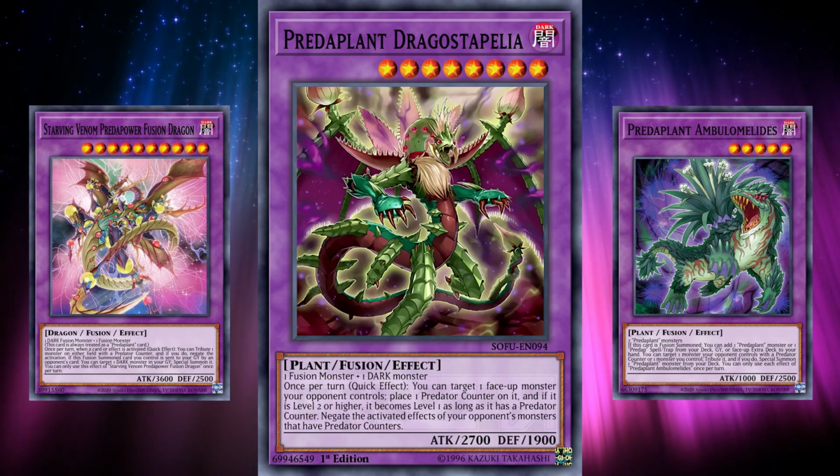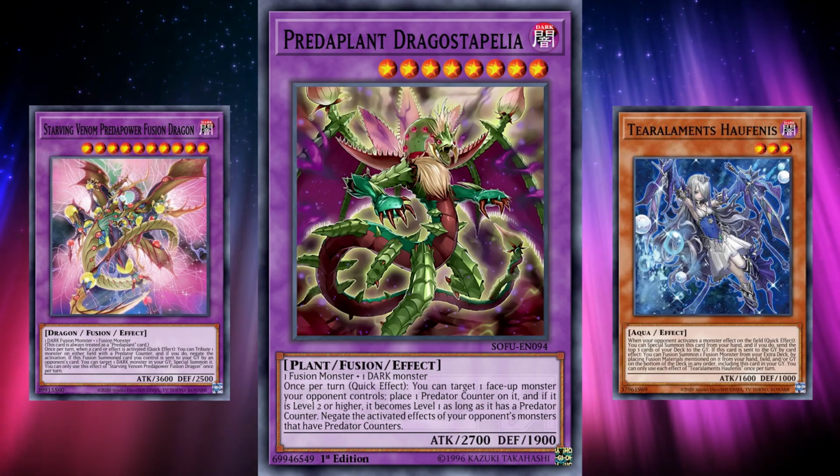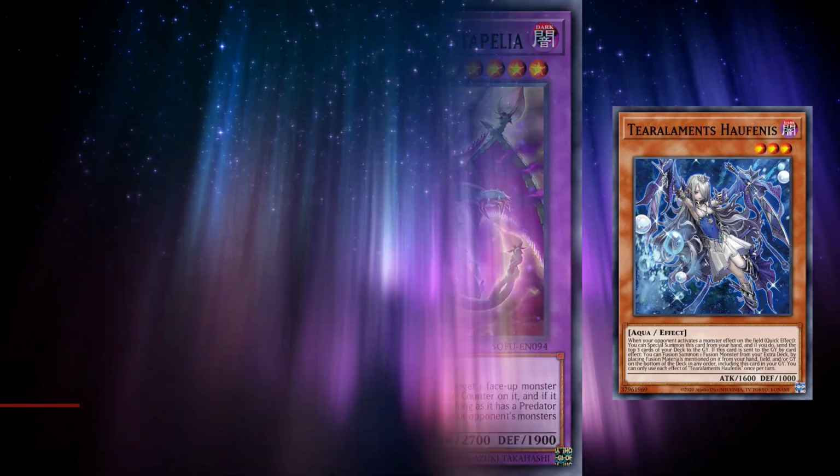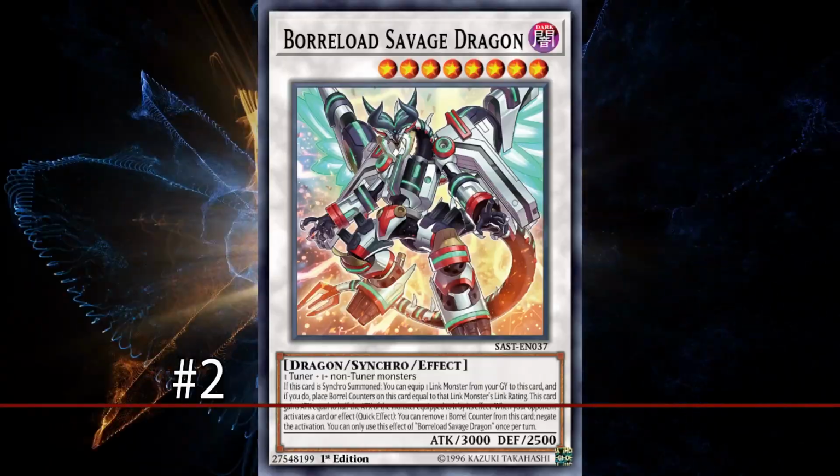This card's set to see more and more play with the release of the Tearlament archetype, whose monsters all fusion summon by placing cards from their hand, field, or graveyard on the bottom of the deck. And at number 2, we have Borreload Savage Dragon.